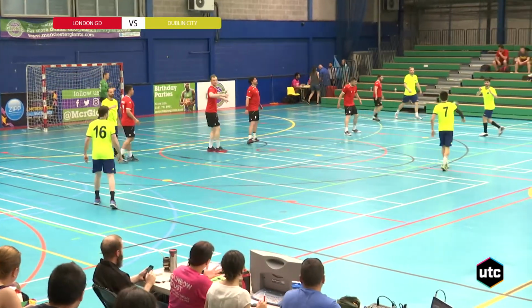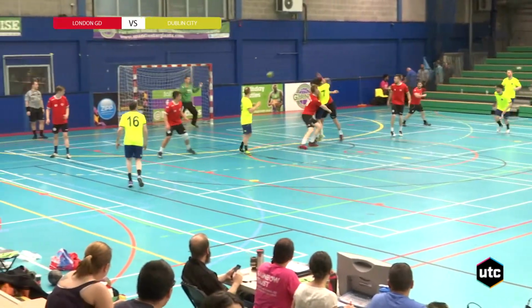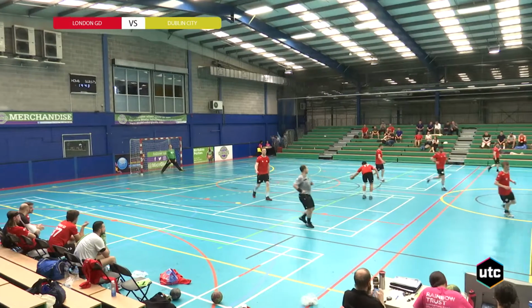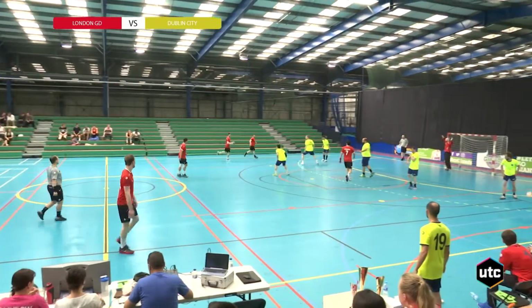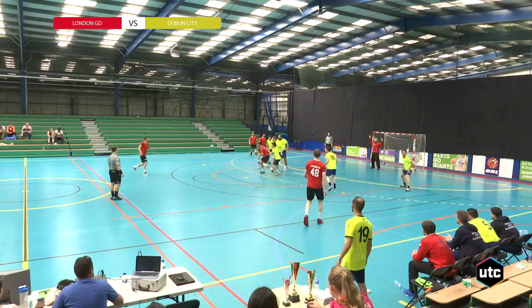Settled defending by London GD at the beginning of this second half. They've learned their lessons from those final 5 minutes, but they haven't learned about Mark Zagier, who just fires in another shot. And that's a beautiful start to the second half for Dublin City. Mark Zagier with another goal, and he cuts the deficit down to 2.